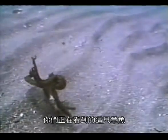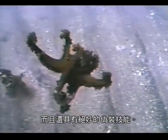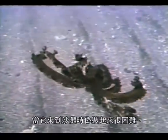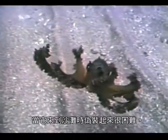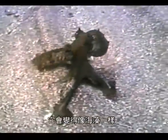The octopus you are looking at is an expert mimic, as well as having a splendid technique for camouflage. When it comes to a sandy area against which it is difficult to camouflage itself, its powers of mimicry come into play, and it takes on the form of a piece of seaweed.